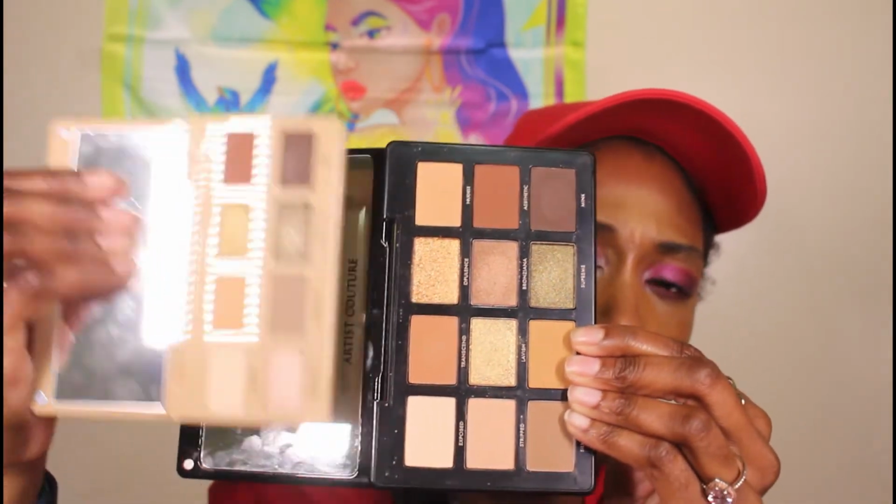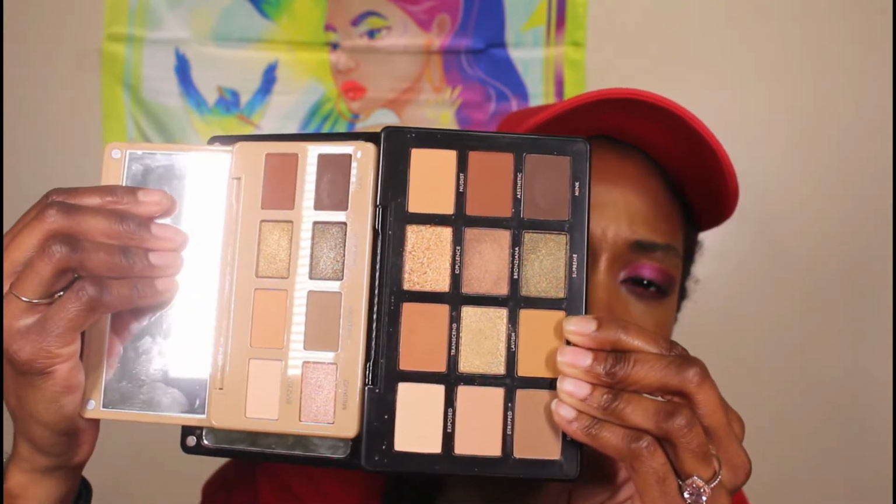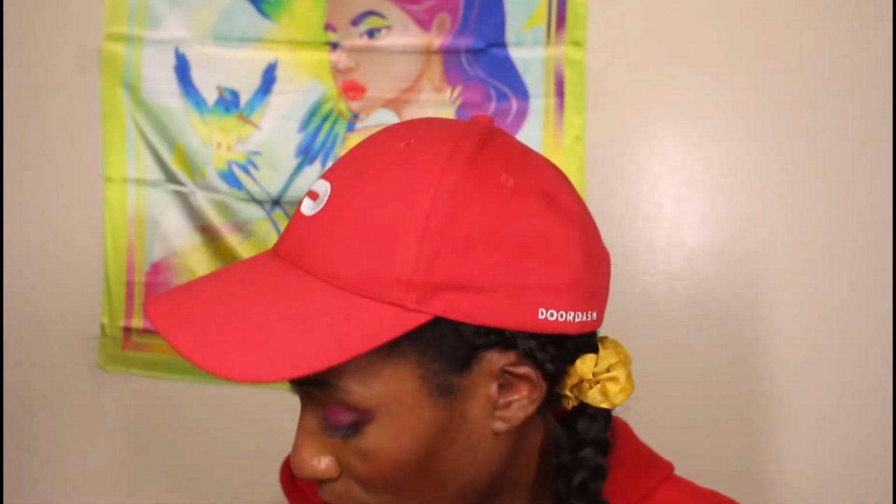And they just took, I think it's 1 new shade in this palette, and all the other shades are from this palette. So obviously they're duping themselves. They got literally the exact same palettes, both colors are exactly the same in 2 different palettes. So I had to shout that one out.